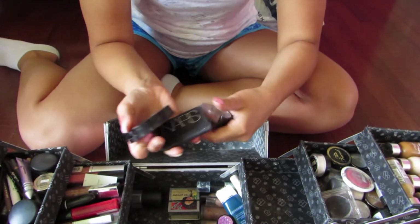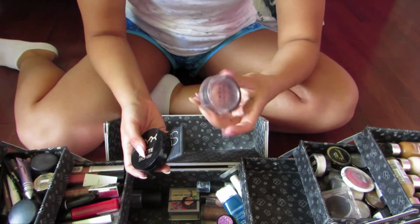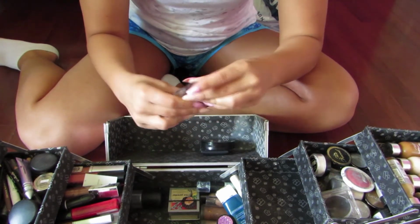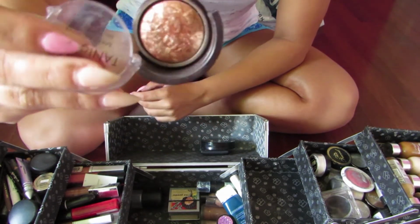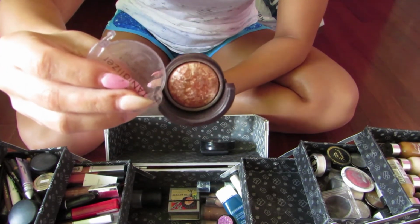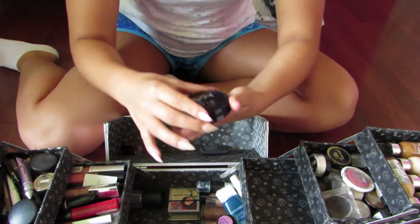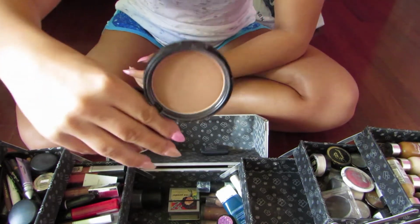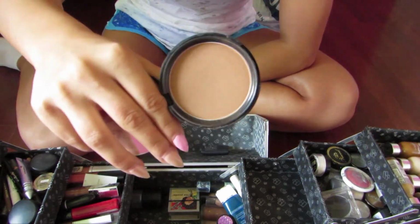Moving on to bronzers, I keep 3 bronzers in my kit. I keep 2 matte ones and also a shimmer one. This is the Lorac Tantalizer. If somebody's going for a more intense look and we don't want to do too much on the blush, this is the bronzer that I reach for. It is a shimmery bronzer, so I use it more above the contour than I do in the contour. And then we have the NYX Matte Bronzer in number 3 Medium. This bronzer is usually the one that goes with basically every client that I have.